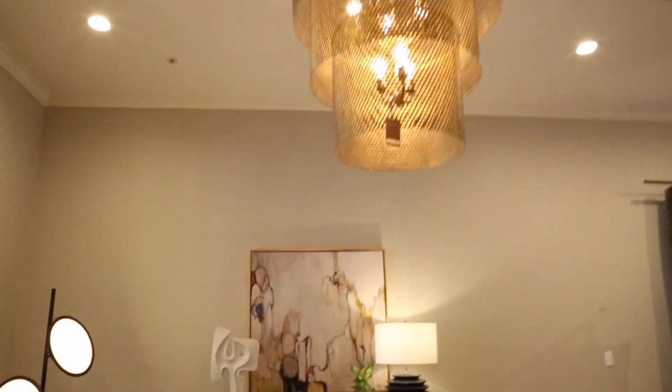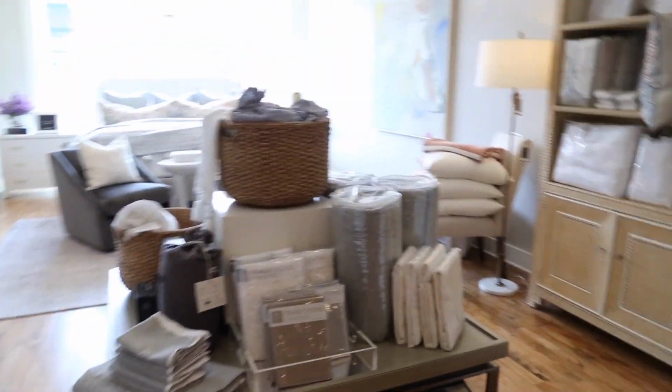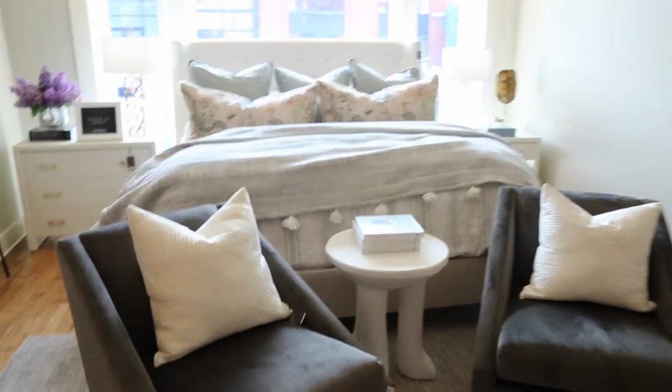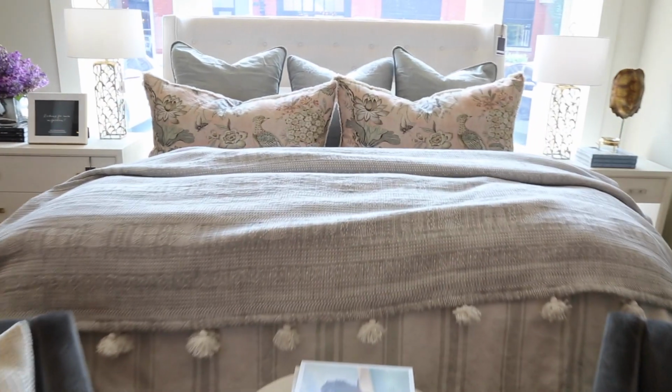Okay. Oh, wait, I've got more to show you. They have lots of great bedding. Look at this bed. I love this bed. And this bedding, these pillows.